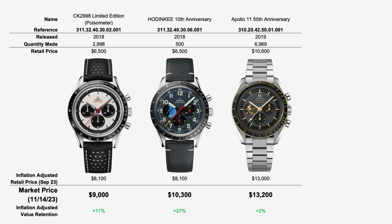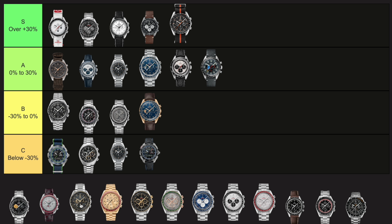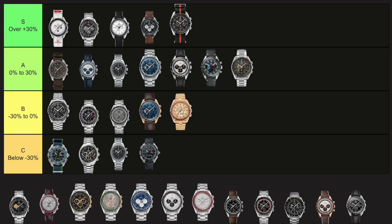2019 was, as far as anniversary years go, a big one. This was the 50th anniversary of the Apollo 11 missions, and so Omega did both a steel and a moonshine gold limited edition. The steel one was 6,969 pieces. The moonshine gold was 1,114 pieces. And the steel with gold accents does trade just above its inflation-adjusted retail price at $13,200 on the secondary market. But the Moonshine Gold actually trades at a discount, which lands it in the B tier with an inflation-adjusted VR of negative 11%.